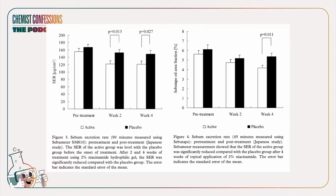Interesting. So basically, when I look at these graphs, you can see that from placebo, it's not quite different, right? So we always like to look at the charts. For example, for the sebum excretion rate, they are using a unit of micrograms per centimeter squared, and you're looking at a scale difference of 120 versus say 160.